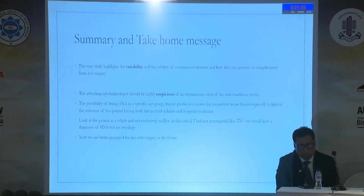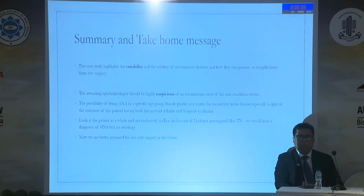And her skin ulcer had also improved to a scar. So our take-home message for this particular patient is that it highlights the variability and the subtlety of autoimmune disease and how it can actually present as complications from eye surgery. Secondly, the attending ophthalmologist needs to be highly suspicious of an autoimmune cause if this rare condition occurs.